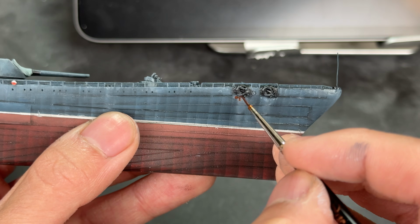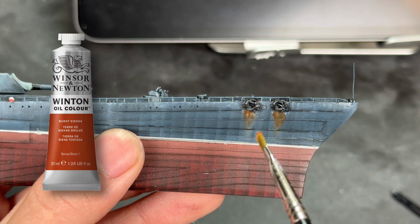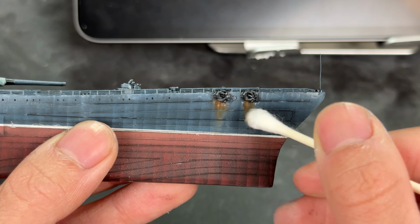For the rust streaks, I used Winsor & Newton's burnt sienna oil paint over the white streaks I made previously, which helps the rust stand out a little more.